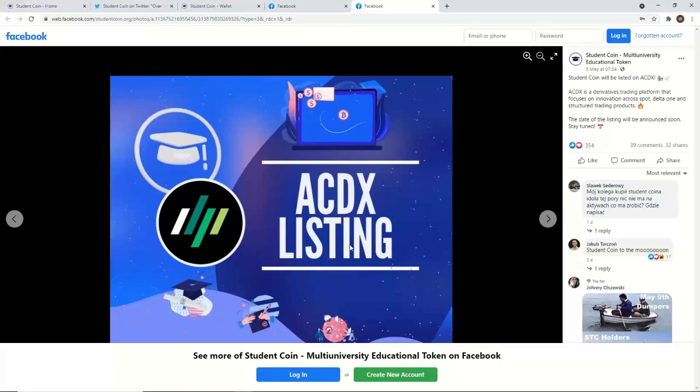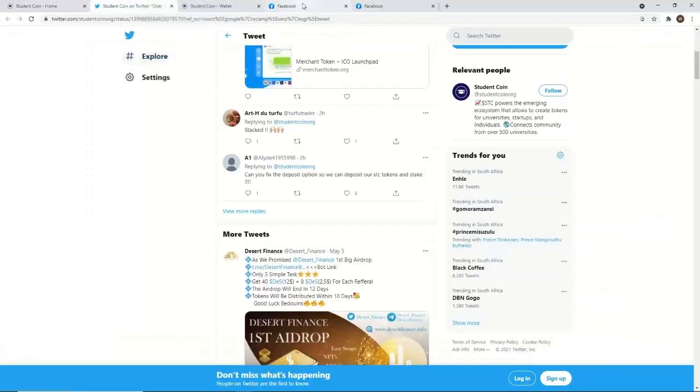So first off, there's a new listing coming soon. It's confirmed. So Student Coin will be listed on ACDX. ACDX is a derivatives trading platform that focuses on innovation across spot, Delta One, and structured trading products. So the date will be listed soon, so keep an eye out for that in the news. Then onto some other news.